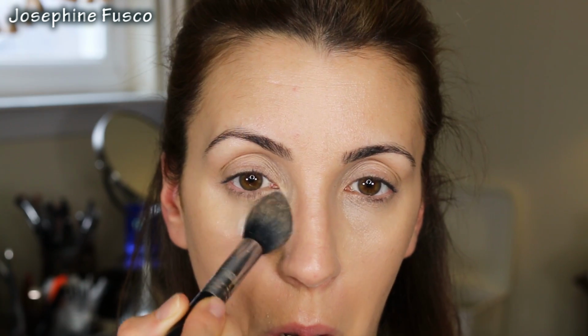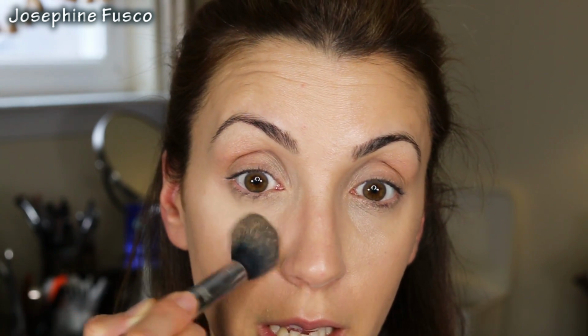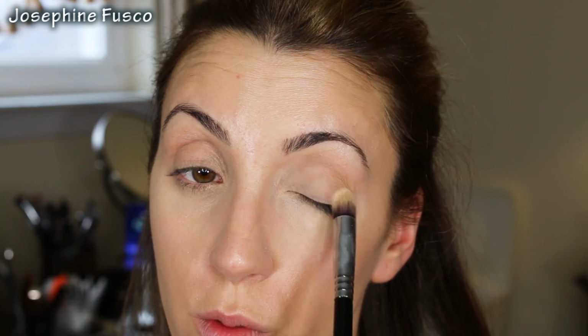I press it under the eye, with tapping motions. I don't like to sweep it because I feel if you press it on, it'll adhere better. And I'll just dust on a little bit up top. Now I'm going to do the same thing, but I'm going to use the P86 brush. And then I'm just going to start to apply it. Over, I just tap it. So you can see the dark circles are completely covered up. This is another great option for you guys if you have dark circles.